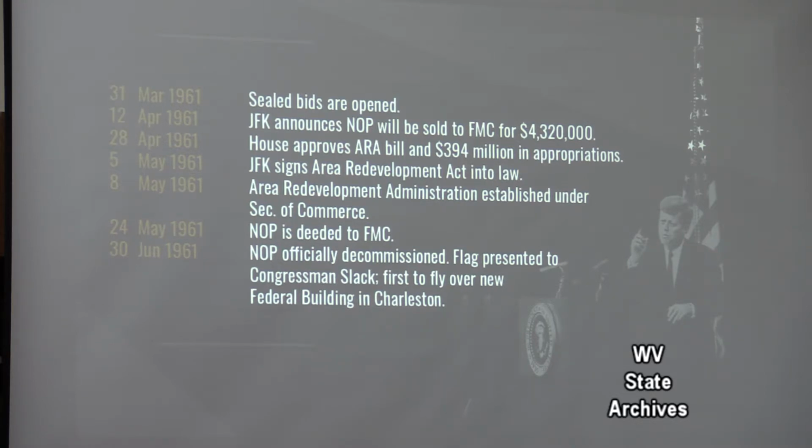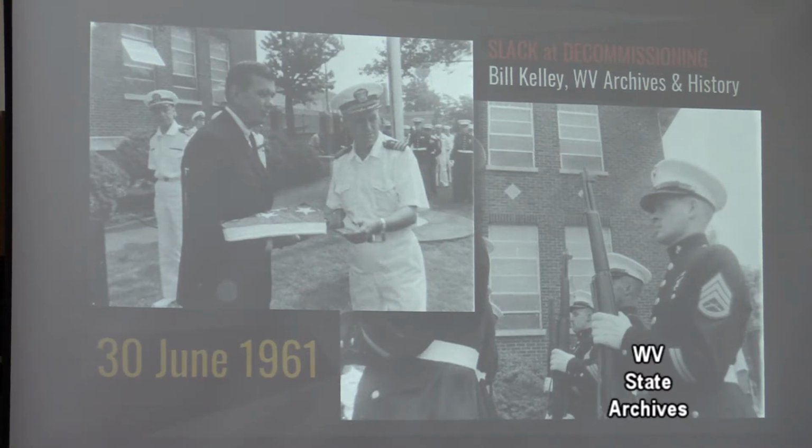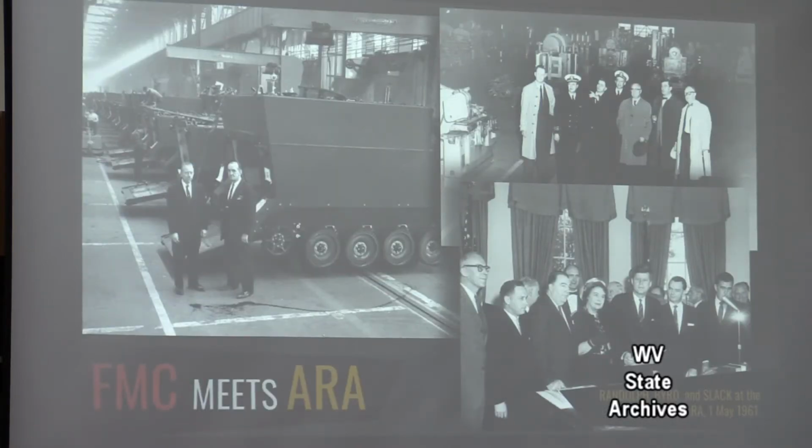So the deed is transferred to FMC in May that year. And on June 30th, Congressman John Slack, who campaigned relentlessly in 1959 and 1960 to get the plant sold to reboot private industry here in the Valley, receives the last flag flown over the NOP, which will be the first to fly over the new federal building in Charleston. Thanks to the archive, we have newsreel footage of this event from which these stills are taken, as no press photos have been found to date. But it's not just one and done with Kennedy's involvement in the plant.